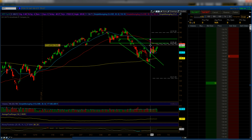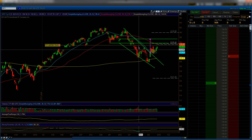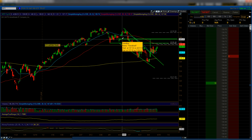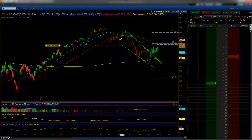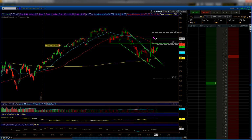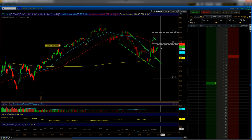You put it on the breakout of this descending wedge, and it'll give you a price. Right now it's giving me 137.31, which is actually, believe it or not, around a calculated price of 137, and I believe it was maybe 2 or 3 cents off. So what that basically means is that there's a possibility that we could get into this 137 level.